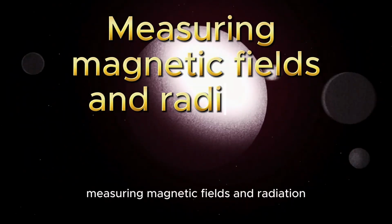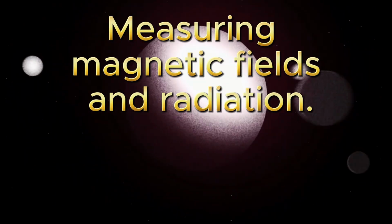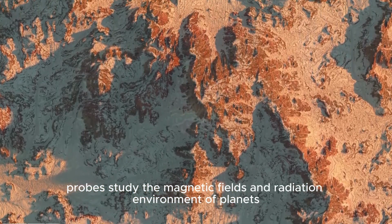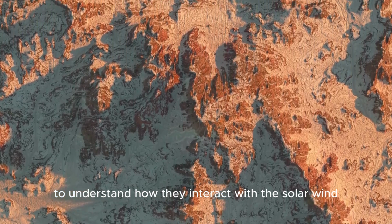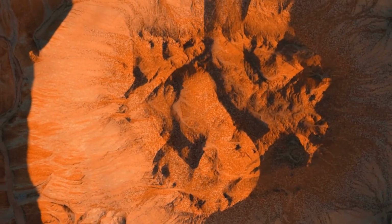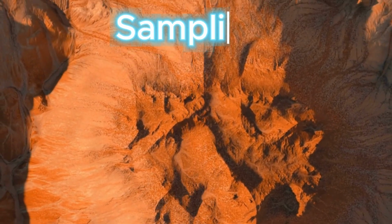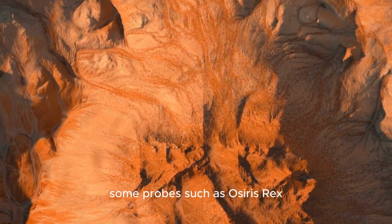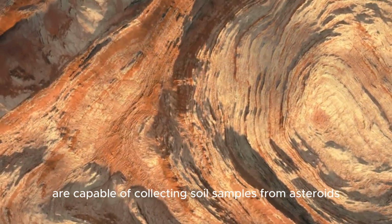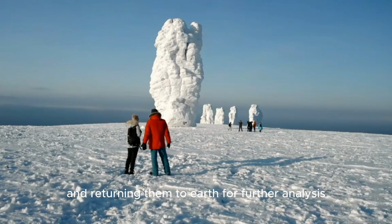Measuring magnetic fields and radiation. Probes study the magnetic fields and radiation environment of planets to understand how they interact with the solar wind and the space environment. Sampling. Some probes, such as OSIRIS-REx, are capable of collecting soil samples from asteroids and returning them to Earth for further analysis.